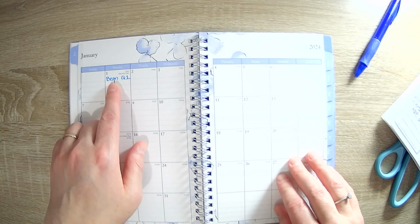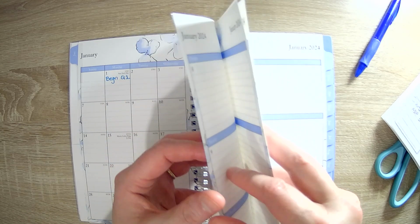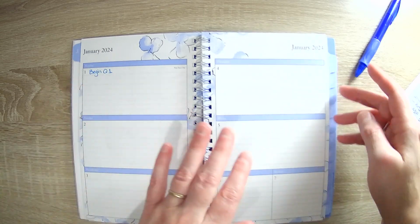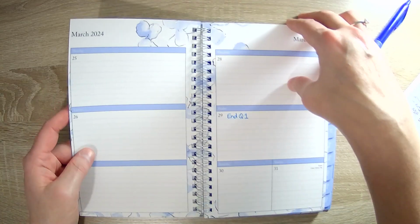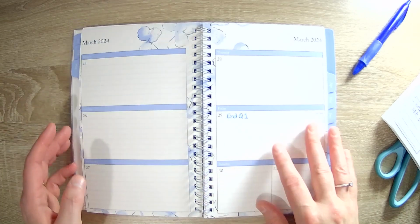I note the beginning of the quarter, both in the monthly spread and the weekly spread, so I can see it at a glance. And then I note the end of each quarter. And again, I do that both in the monthly and the weekly. And I go through the whole calendar and I do that for those months.